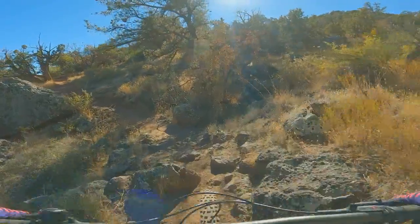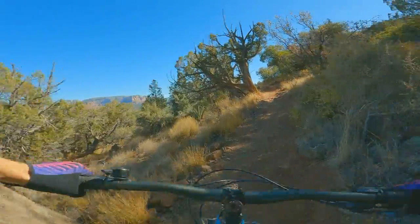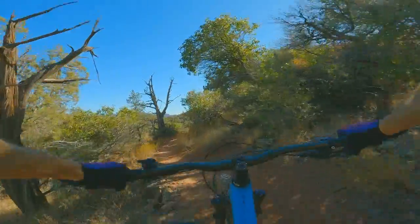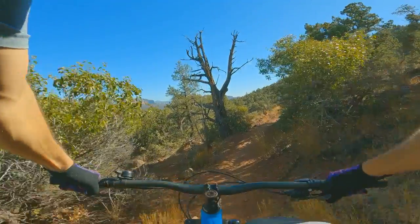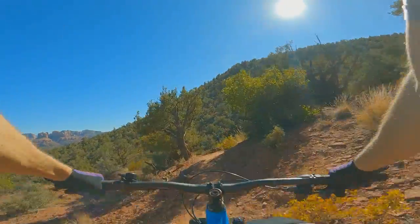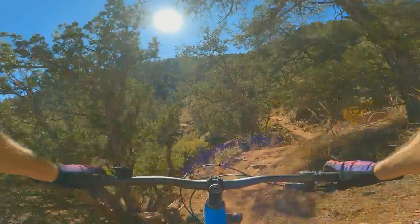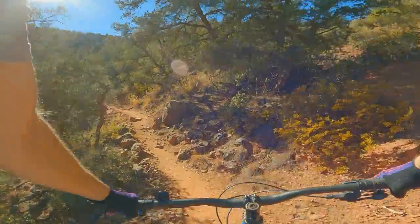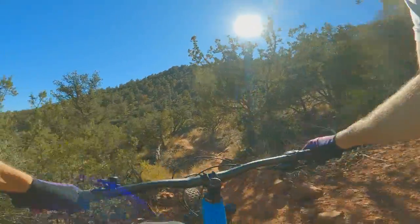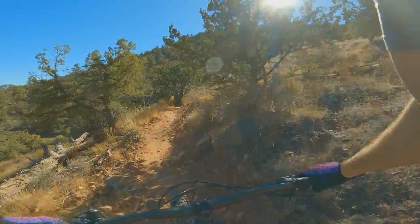This volcanic rock is very jagged. Grateful for this weather right now. It's like 70 degrees. It's perfect. Last weekend it was rainy and snowy. Didn't get any riding in.